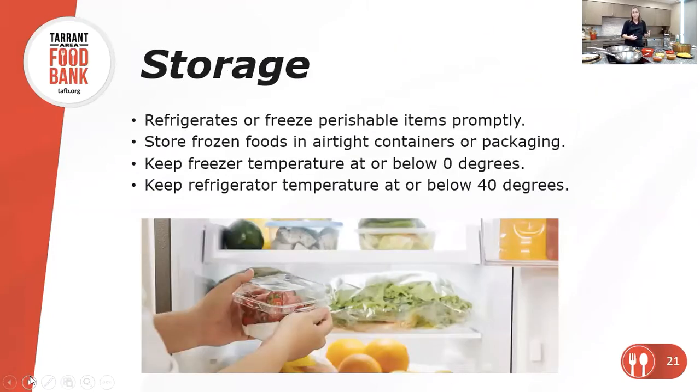The next step of food safety is keeping those frozen items frozen and those cold refrigerated items cold until you can get them back into the freezer or the fridge at home. It might even be a good idea to keep an insulated grocery bag in your vehicle, especially now that it's getting a lot hotter. Some grocery stores will even allow you to take a small ice pack with you if you've got a lot of cold or frozen items. And then keep an eye on those freezer and refrigerator temperatures at home to make sure that they're staying at the proper levels.